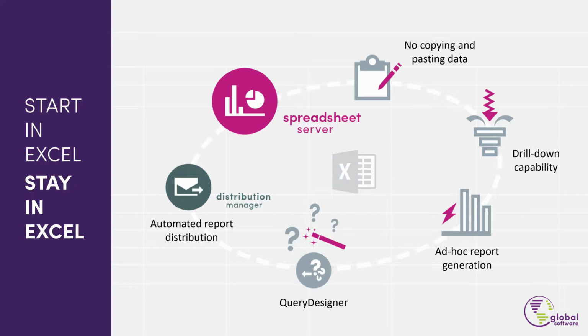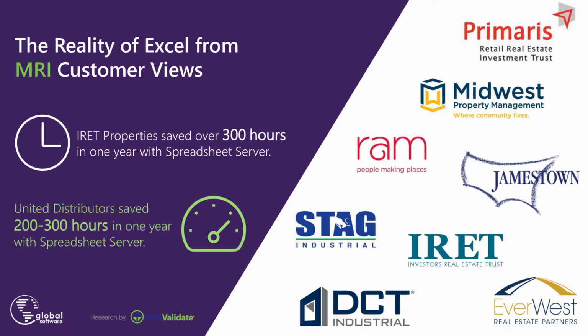Another piece of the product that we're going to talk about is Distribution Manager that comes with Spreadsheet Server. It's another piece of the ribbon, and this aims to automate report distribution from directly within Excel as well. So with this piece of the product, you'll build out a distribution list one time, says who needs what reports, when they want them, how they want to receive them, and moving forward, that is automated and sent out on a time schedule basis.